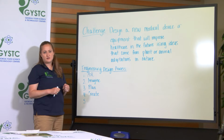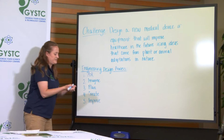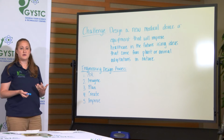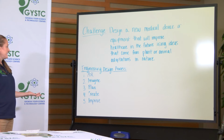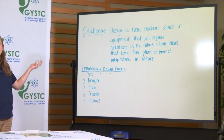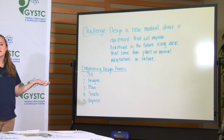Step number 5 is improve. During the improve phase, you look at what you've created and you say, okay, how could I make this better? Is there anything that I could do to it that might fix whatever problem you think that it has? And then at any time during the engineering design process, you can always go back. You may have to go back to your brainstorming and sit down. You may have to do more research. But this is what engineers really use.